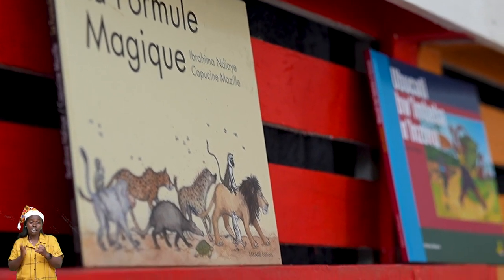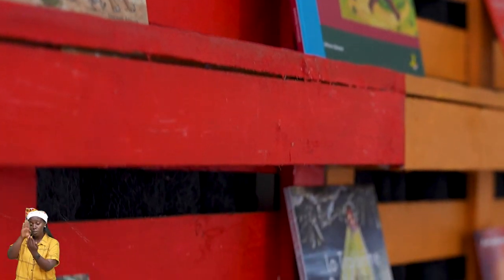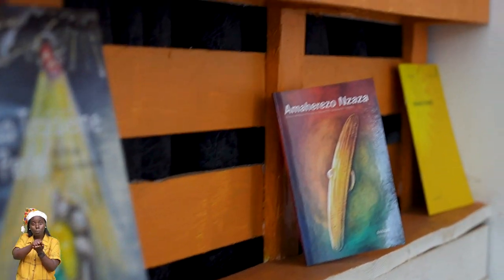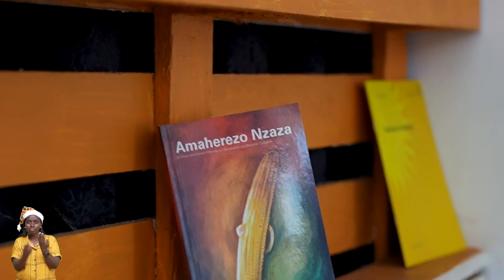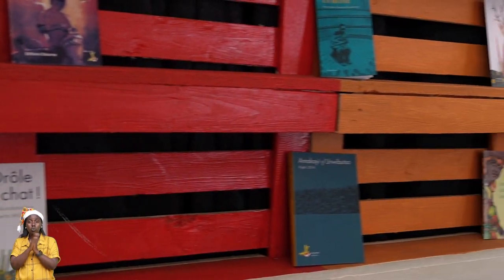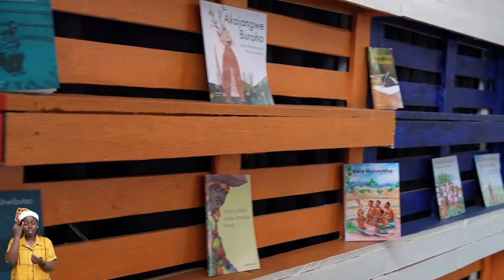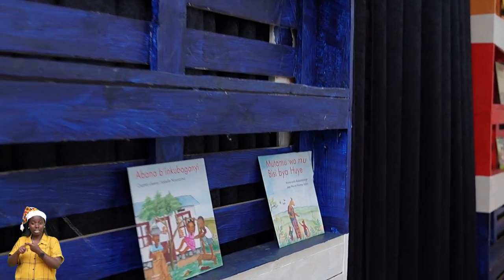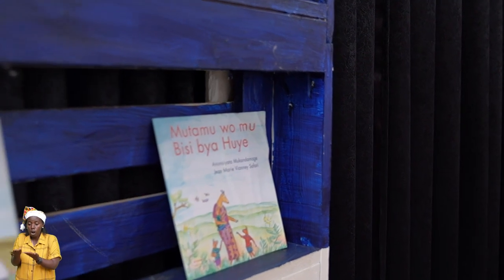Finally, our story arrives at the printing house. Here, machines print thousands of copies of the book. The pages are put together, creating a storybook that was once an idea. And there you have it, my little friends. The magical journey of how a book is made.